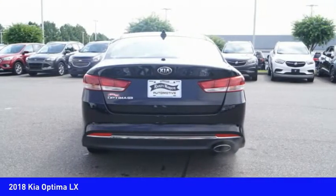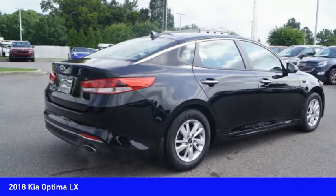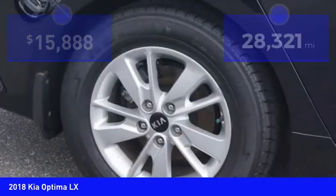Its smooth flowing lines speak of grace and style and offer a strong hint of European luxury, and it is priced below $20,000. This vehicle has less than 30,000 miles.